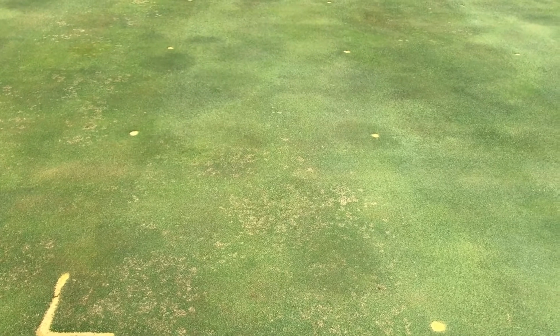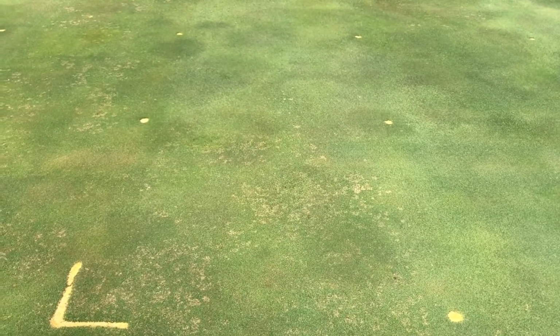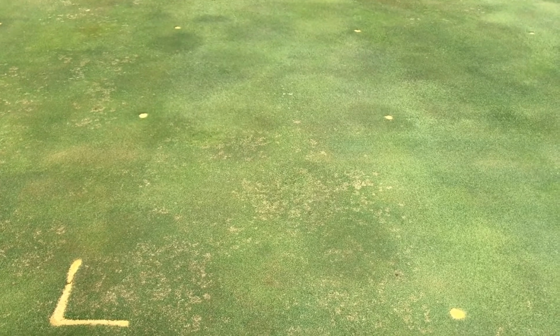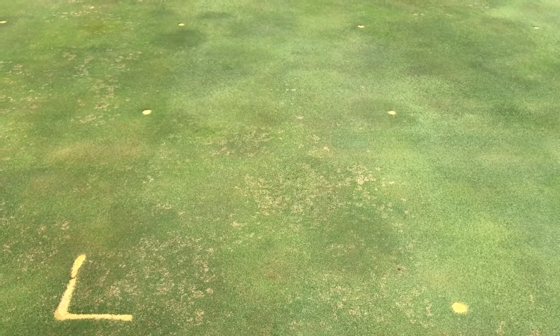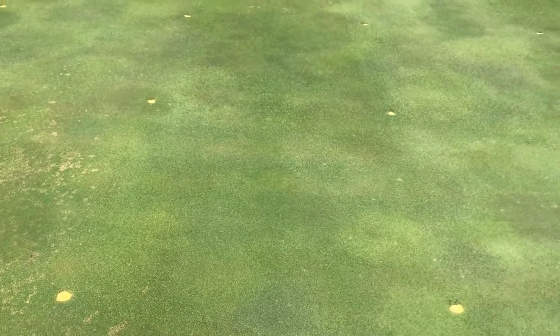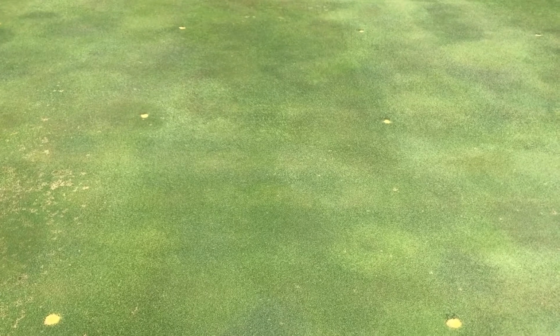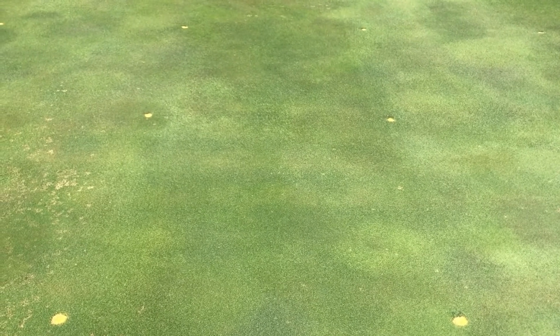This is the last trial looking at an untreated control in our first rep here. You can see a lot of disease pressure, particularly dollar spot. Move to the next plot, we can see our untreated versus this is Certainty. This is a new product released by Syngenta this year.